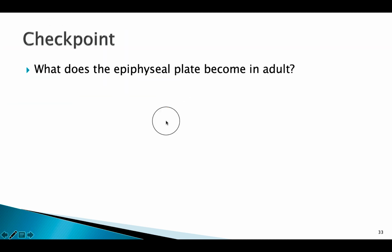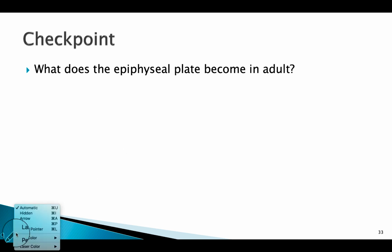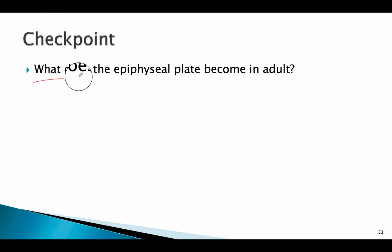Next slide over here shows us the checkpoint. So this is talking about the epiphyseal plate. So what does epiphyseal plate become in adult? So try to recall that. So what does epiphyseal plate become in adult?